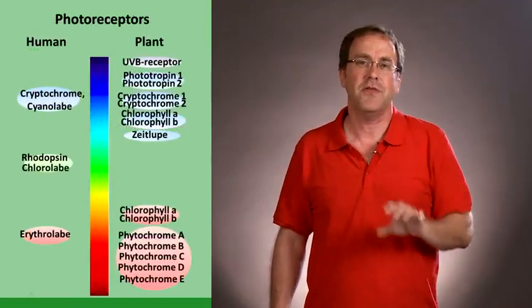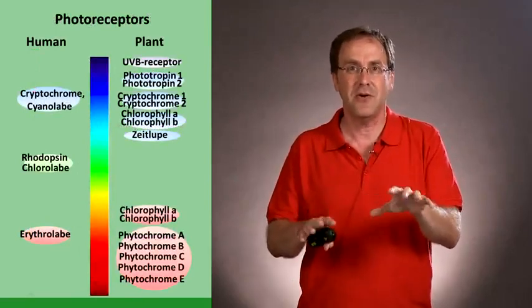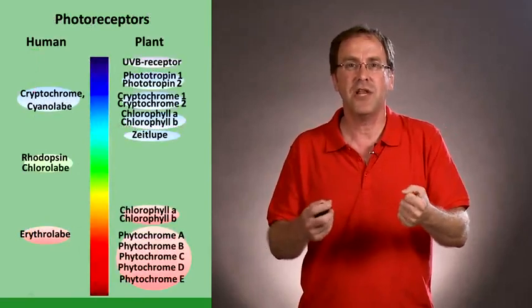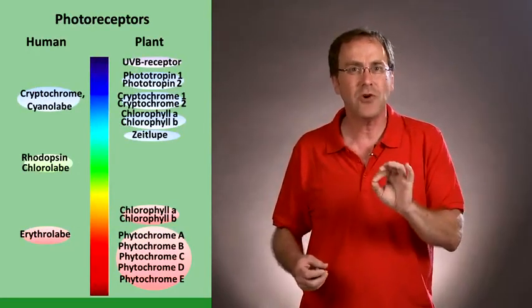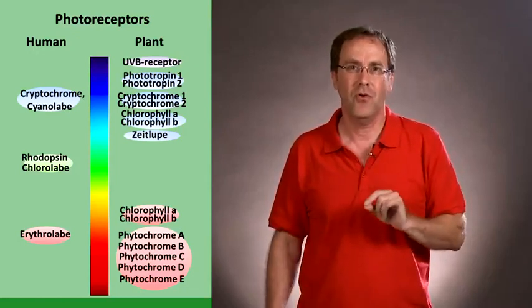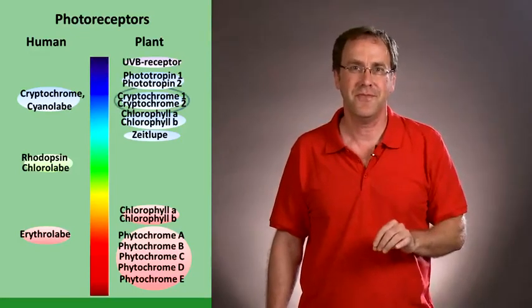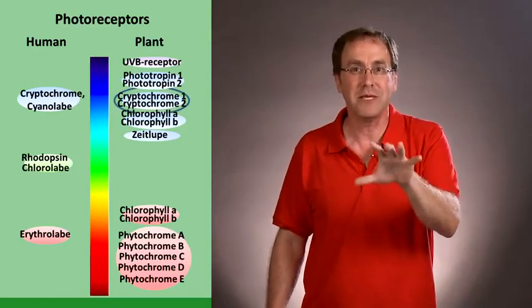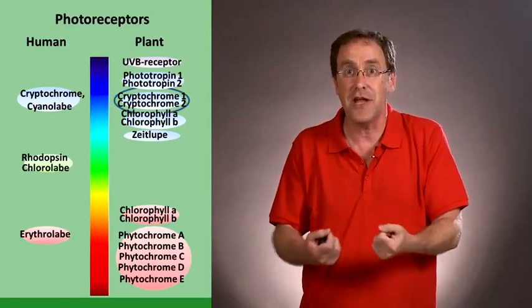I want to end with one other thing here. I talked about how plant signaling or light signaling is not evolutionarily connected between plants and animals. And that's correct except for one molecule or one example. And that's this molecule here called cryptochrome. Cryptochrome is the blue light receptor that allows a plant seedling to know how to develop in the light.